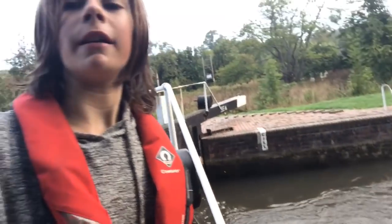I heard with this lock that it's actually quite fast to fill, but really slow to empty. So it's filling quite fast, luckily, but probably it's going to slow down soon because they rush in and then you have to wait like 5 minutes for it to fill up all the way, so yeah.